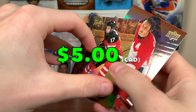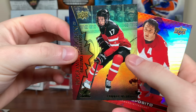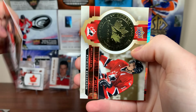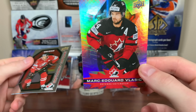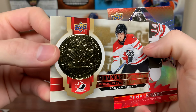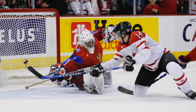That's 2014 or 15 there. 2015. Yeah, that was pretty much his team. The 2015 team there. Program of Excellence. And Phil Esposito again. Then we got Taylor Hall. Oh, there's Patrice Bergeron. 2005, that amazing team. Dylan Strome. Eric Lindros. Ryan Getzlaf, captains. Marc-Edouard Vlasic. Shea Weber. Oh, another medals here. Eberle. Mr. Clutch there, 09. And Renetta Fast. I just remember losing it when he tied it against Russia there.